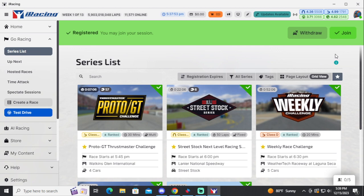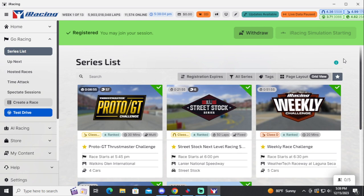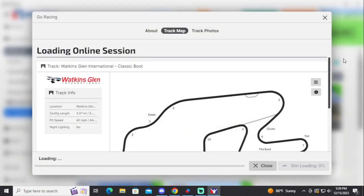Today we are back on iRacing for something a little bit different, a little bit unexpected. We are going to be running the Proto-GT Thrustmaster Challenge today. 30 minutes around Watkins Glen in the HPD ARX-01, whatever it's called. The Honda prototype car from 10, 15 years ago.